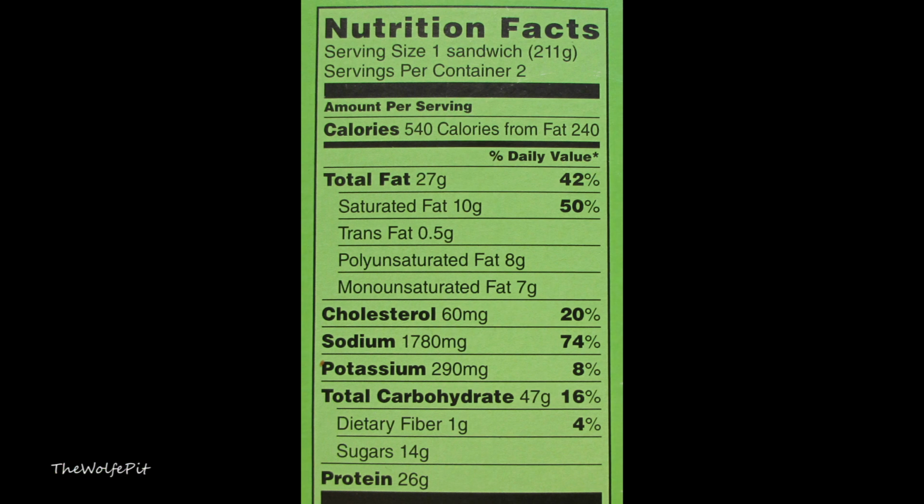Now for the nutritional information, and the serving size is one whole sandwich. There's 540 calories, 27 grams of fat, 10 grams of saturated fat, 0.5 grams of trans fat, and 8 grams of polyunsaturated fat and 7 grams of monounsaturated fat, which are both healthy fats. Then there's 60 milligrams of cholesterol, 1,780 milligrams of sodium, 290 milligrams of potassium, 47 grams of total carbohydrates, 1 gram of dietary fiber, 14 grams of sugars, and 26 grams of protein.